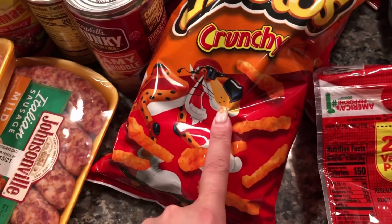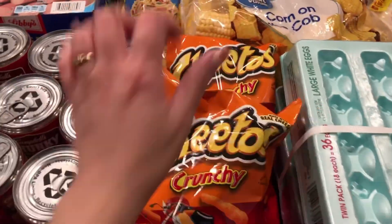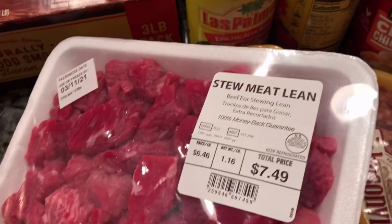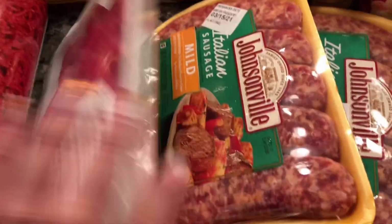I was craving some crunchy Cheetos, so I pick up a couple of them. And then over here at the front, we have some beef stew. My husband picked this up. He cooked this with onions and peppers. It's already gone by the time I upload this video and it was really good.